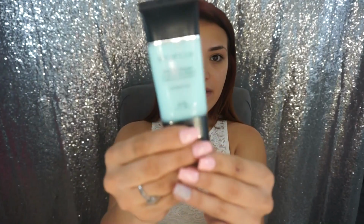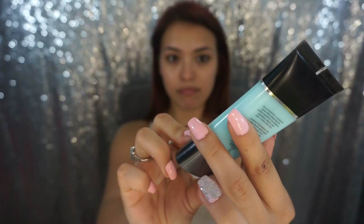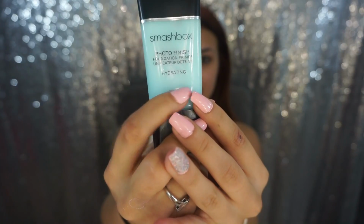Lately I've been very obsessed with this primer. I have a dry face. I have like a desert face, girl. Seriously, it's horrible. But I've been really liking this primer. It keeps my makeup hydrated, locks it in place, and it's very good. This is the Smashbox Photo Finish Foundation Primer in the hydrating one right here. So I'm going to use this all over my face.